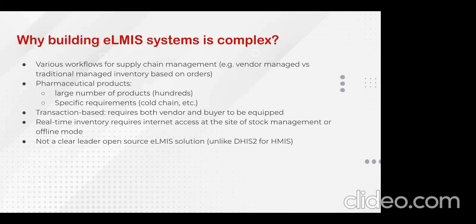And the last thing is, we don't have a clear, I would say, open source solution that has imposed itself as the key or core solution for e-LMIS, unlike DHIS2 for HMIS. Now in tens, or even 70 to 80 countries, DHIS2 is used as the national HMIS. For e-LMIS systems, we still have a lot of competition between different software, so there might be an additional issue choosing the right software that we don't have with DHIS2, which is the default solution for HMIS in many countries.